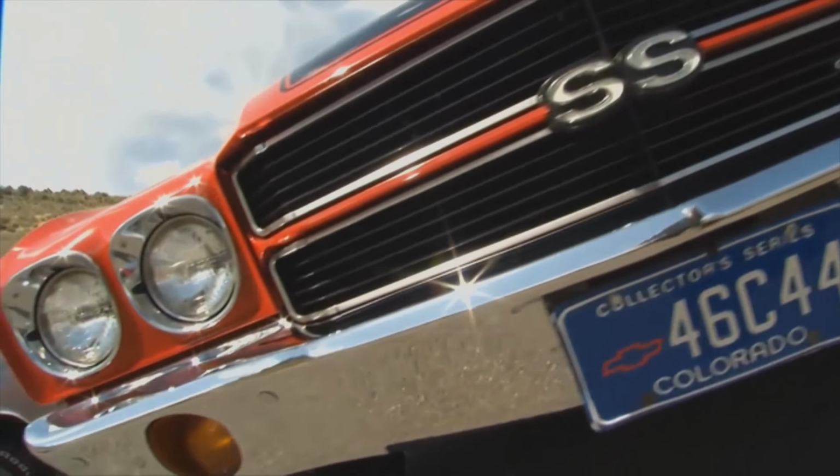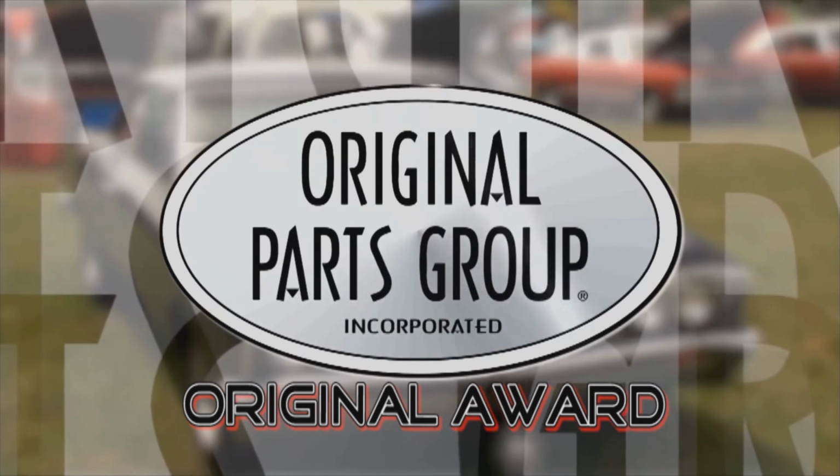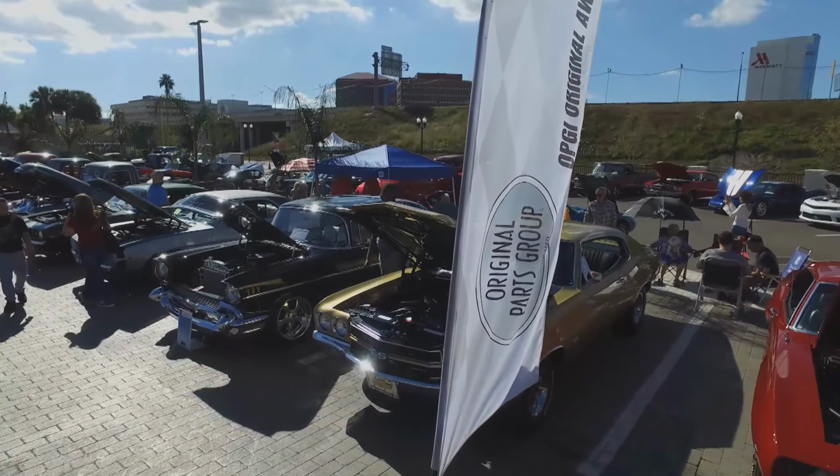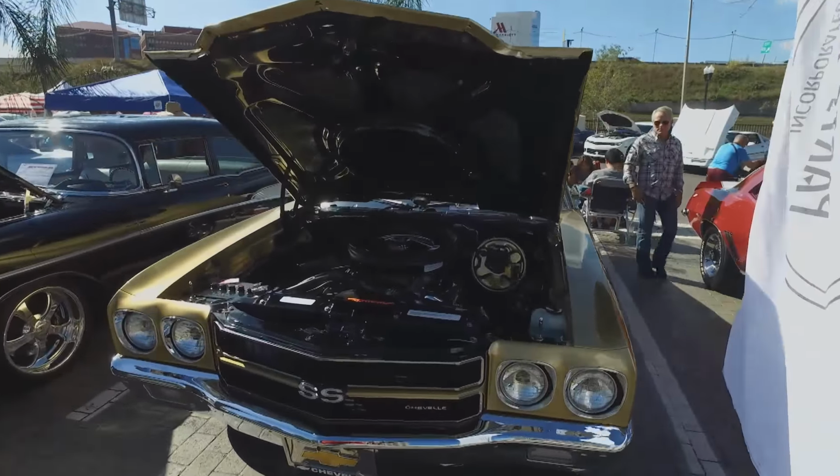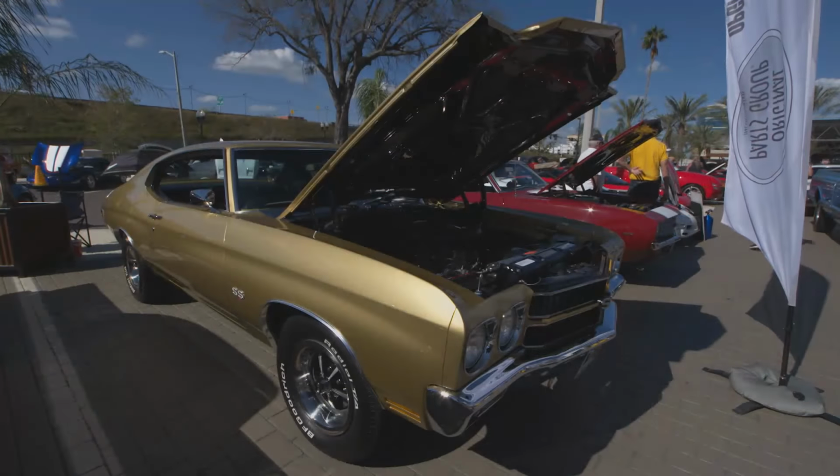Our final award from Ace Cafe Orlando is the OPGI Original Award, and George Rich and his 1970 Chevelle SS are a clear choice for this honor. This 1970 Chevelle is definitely a prime example of what you can do on your own and the parts you can find to make it look like new.